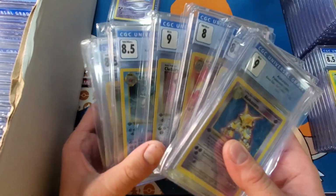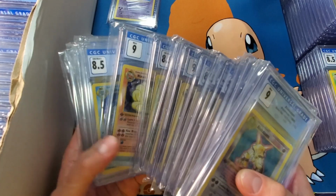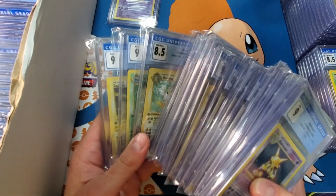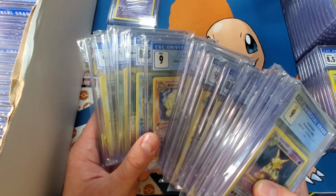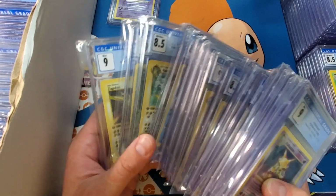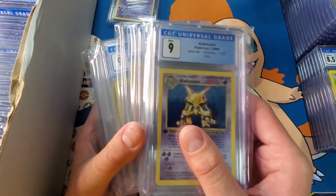I did sell off, so I used to have in my personal collection a complete PSA 9 base First Edition holo set. I have one or two of those left. I know I sold the Charizard for 25 grand on PWCC. I sold a lot of them, some through PWCC Monthly, some through PWCC Vault, the fixed price. So some people might look at this and ask, why would you let that inventory sit? Why would you not do something with it?